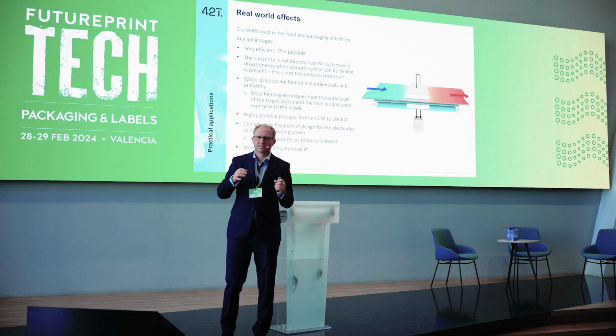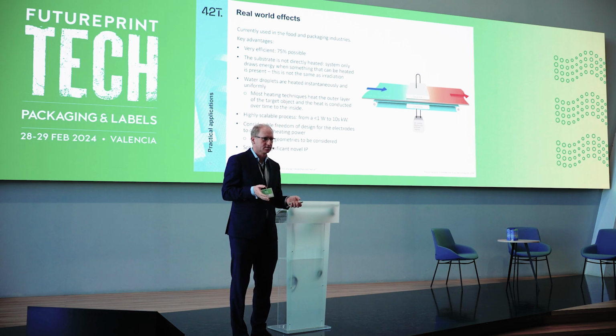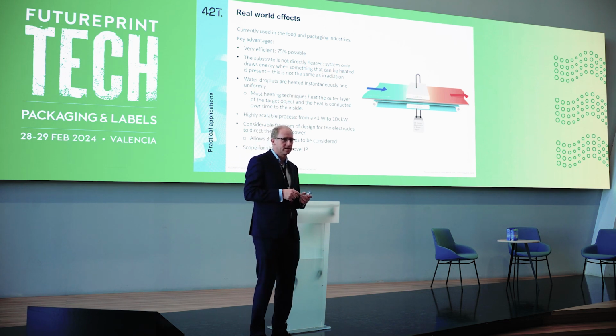Well, the main thing is this. You can make some incredibly efficient heaters. 75% is possible. And that contrasts incredibly favorably with the 5% you might expect from hot air, or at best 10 to 15% from near infrared.